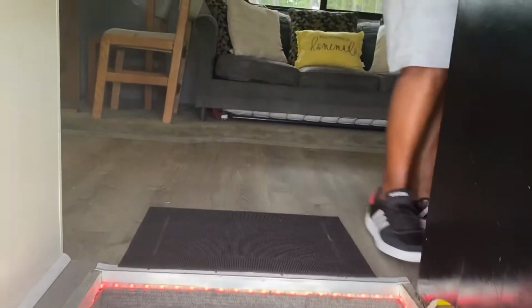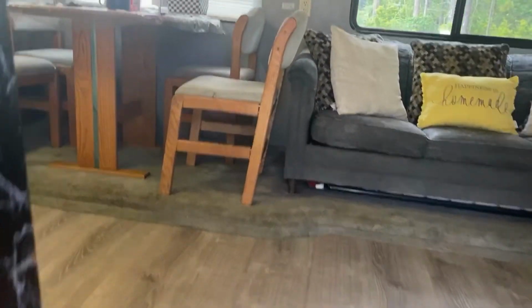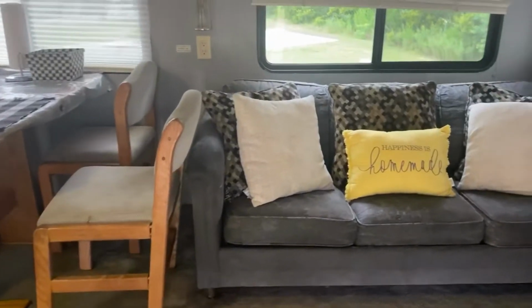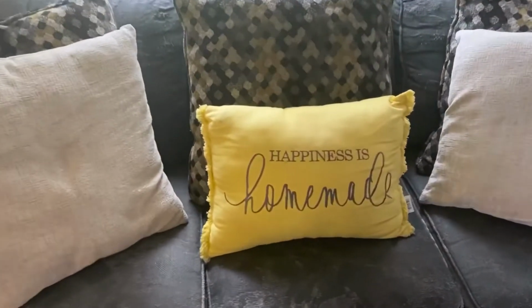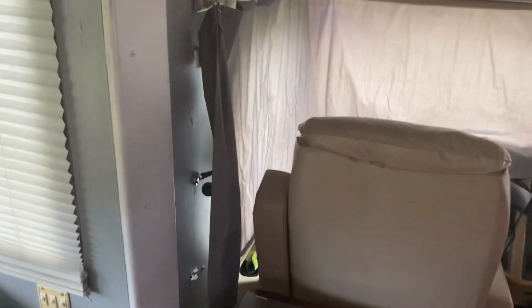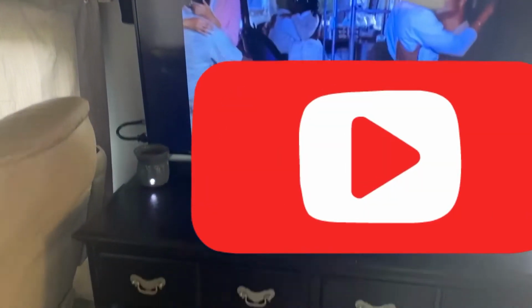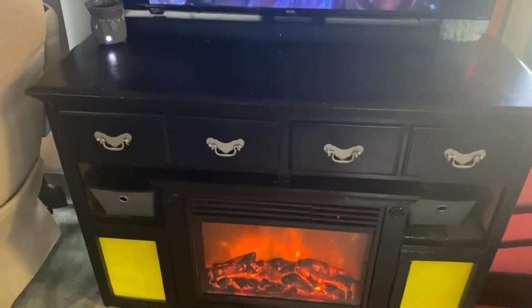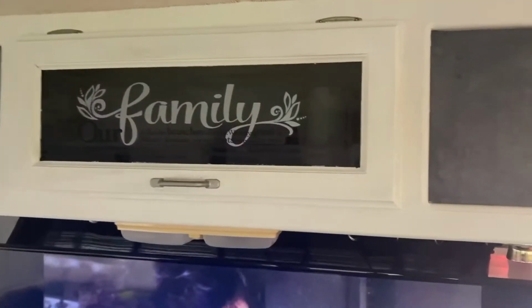As you enter the coach, you'll see that we replaced the carpet everywhere except for underneath the table and underneath the sofa. The table and the sofa are original to the RV. The only thing we did to the sofa was paint it with a dye. The cockpit is original with the original chairs. We changed out the blackout blinds, and that's it. We added an entertainment unit. You'll see it's just a reconditioned, repurposed dresser that we added a fireplace and a TV on top of.